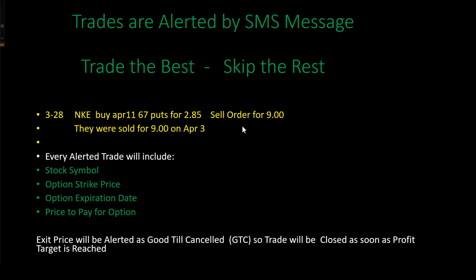Then after we've been in the trade for a while, you're going to get a sell order. That means put your sell order in for $9. Then you get one at the end that's going to say they were sold for $9 on April 3rd. And you could get some additional ones in here if we make modifications to the sell order before we actually sell. But there's what you get. You get the stock symbol, the option strike price, the expiration date, and the price to pay for the option.